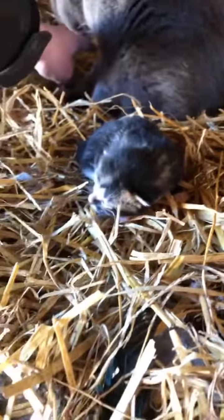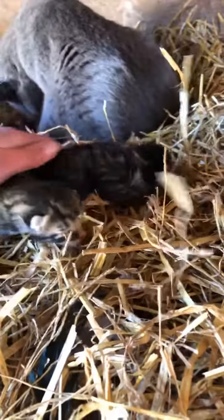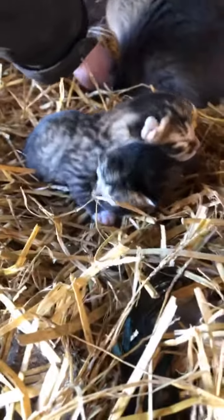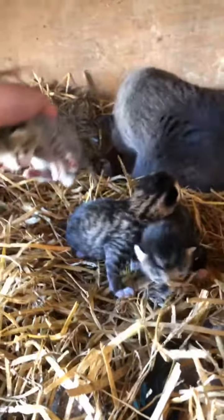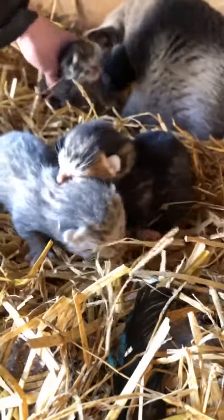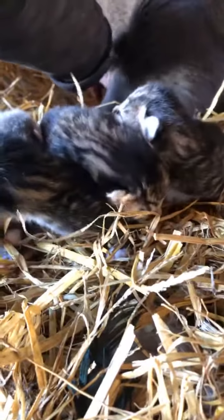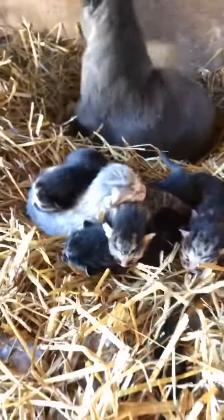Their eyes still aren't open, so kittens are born with their eyes closed. And they'll develop their eyesight as they grow. So those are our 2 little tabbies. And then we have one little gray one. So that's the gray one. Oh, this is the tabby, sorry. That one's the calico. And then this is the more calico one. So those are our kittens.